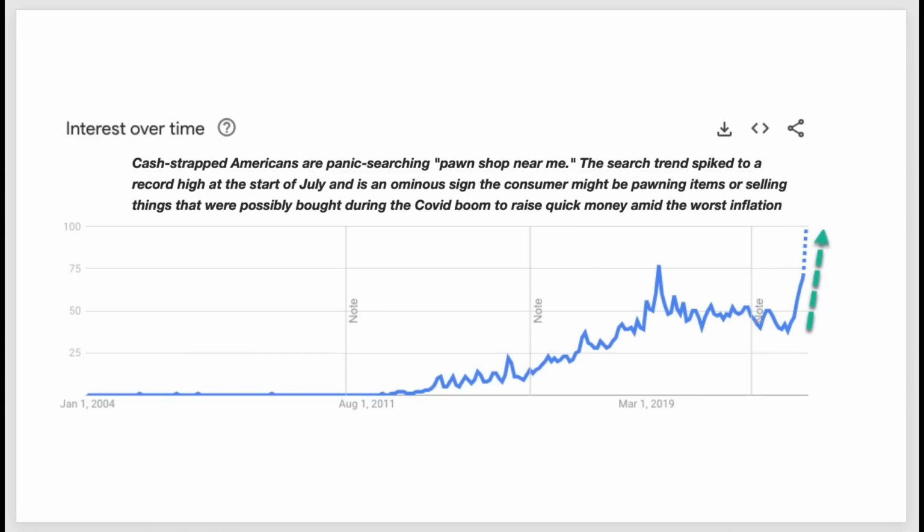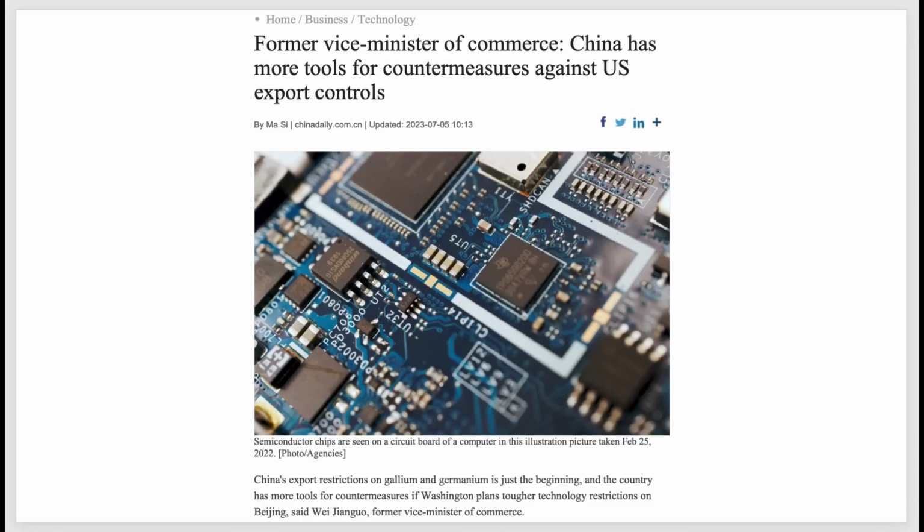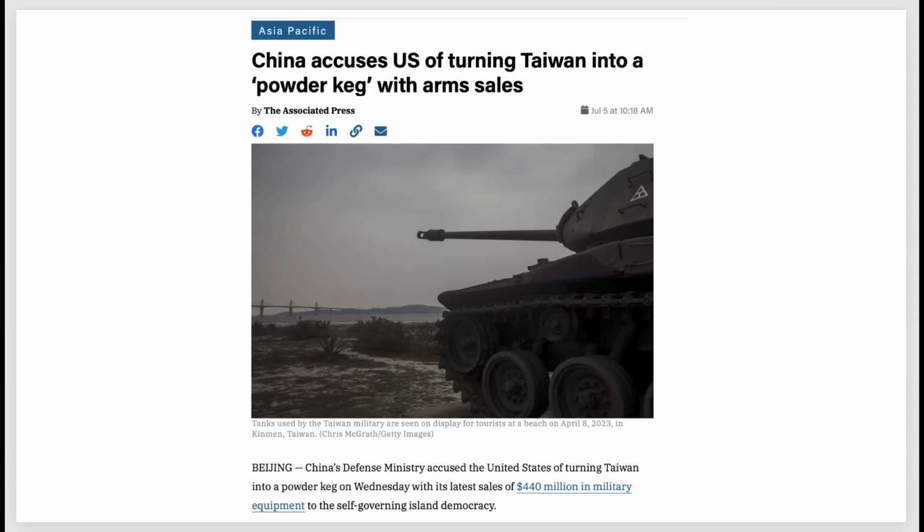How many times have you heard me say, keep your eye on China? Well, I stopped saying that for a while, but I'm not going to tell you not to keep your eye on China. Keep your eyes on China. What's happening is China has now weaponized the minerals markets. In fact, this is an article that came out through ChinaDaily.com, and you can see that they're holding back on the export of key minerals that are needed for the production of chips. And so what does that mean? Well, if they've weaponized it, then they're going to use it.